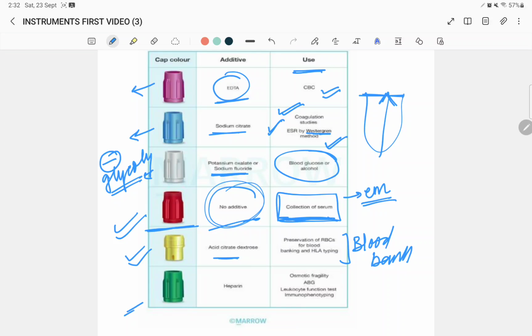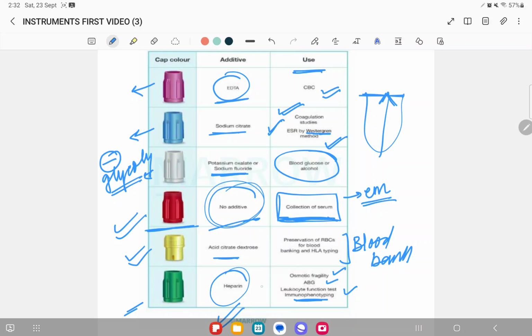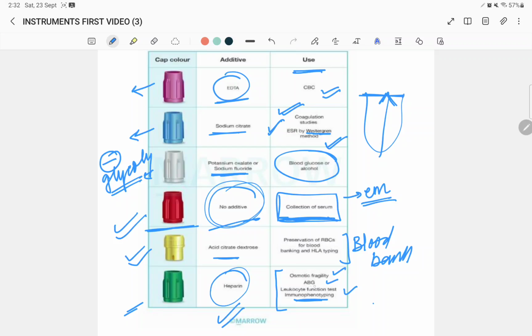Now next is the green color. Here heparin is used for ABG, osmotic fragility, immunophenotyping and leukocyte function test. This has also been asked, and that is why I'm telling you to remember all four: osmotic fragility, ABG, leukocyte function test, and immunophenotyping.